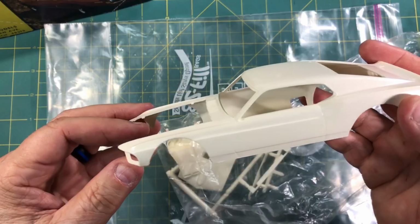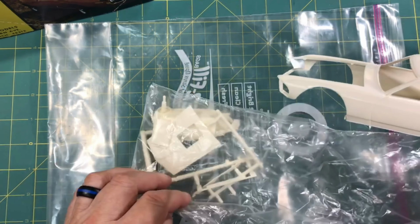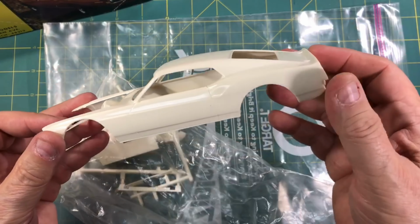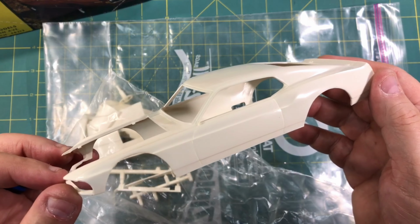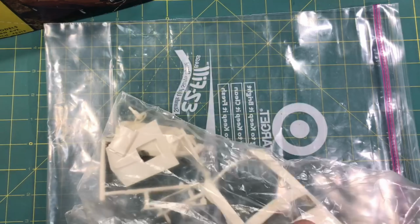Love it, love it, love it. I think that's a '69 Stang. But I was tickled to death to find this, because really, you just can't find these things anymore. A little bit of flash, but that's okay.